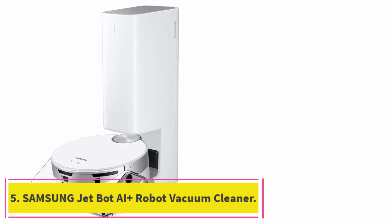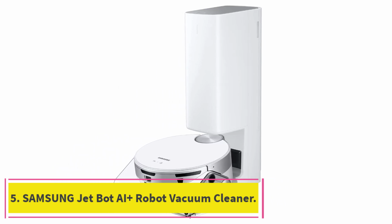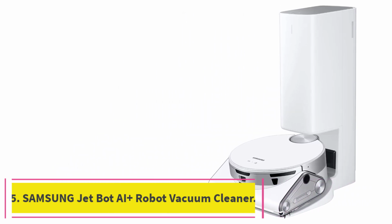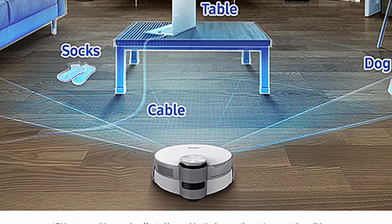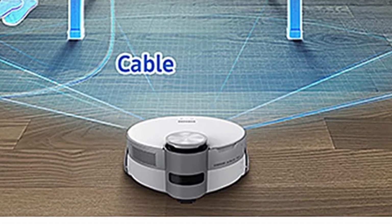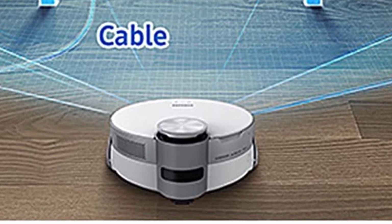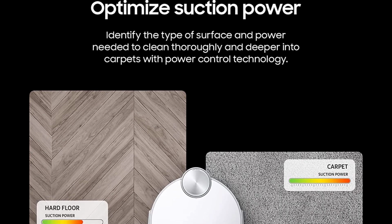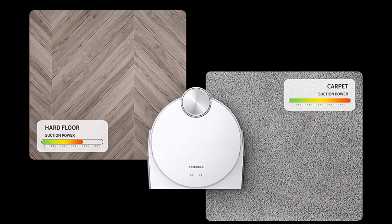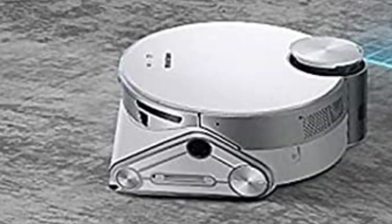Number 5. Samsung Jetbot AI Plus Robot Vacuum Cleaner. This is likely the most unique-looking robot the GHI Cleaning Lab has ever tested. Packed into this 5-inch tall robot vac are 5 filters, 2 soft brush rolls and a very long list of notable features. The fluffy brush rolls are ideal for keeping hardwood floors clean without causing any damage.